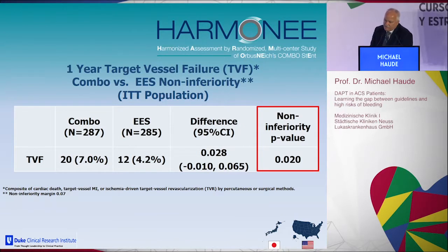And if you want to know whether this particular combo stent is comparable in safety and efficacy to drug-eluting stents, at the same conference, the HARMONY trial results were presented with clinical endpoint data for 1-year target vessel failure, and you can see there was non-inferiority between the combo stent and the comparator, the everolimus-eluting drug-eluting stent, the Xience.